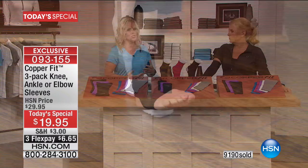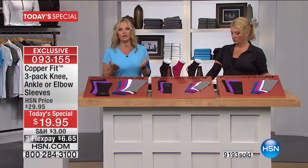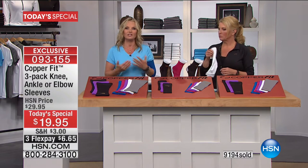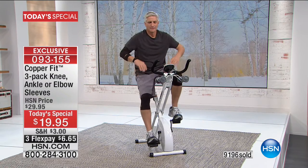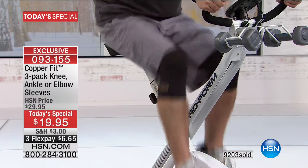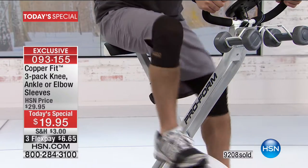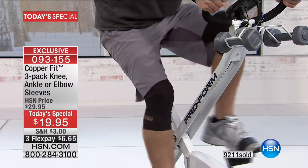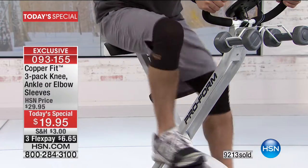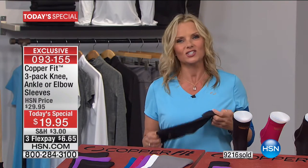So if you are doing activities, if you're working, it doesn't matter about it just being sport. It's about everyday activities. At CopperFit, we're all about getting you back into the game of life. If you're waking up, if you're standing up from a chair and your knees are killing you, you owe it to yourself to try compression, because it just works. And what we've done, we've really gone against industry standards.